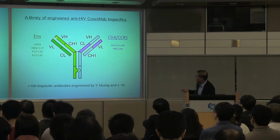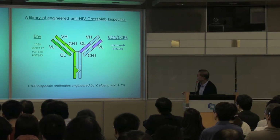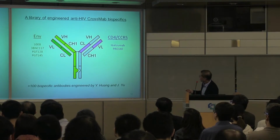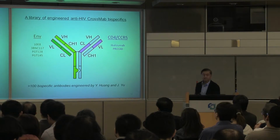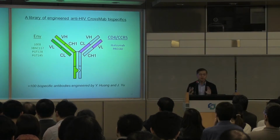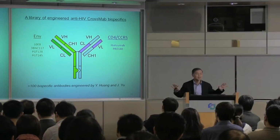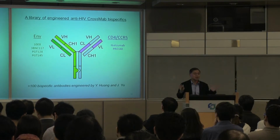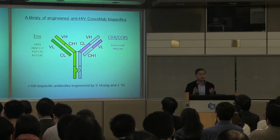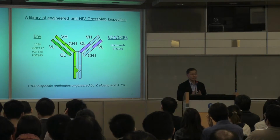So we would take the heavy chain gene of one antibody and the light chain gene of another antibody and mix it in with the heavy chain of a second antibody with the light chain of another. But for those of you who think about these things, if you mix those 4 genes in, you're going to get 10 different antibody species because the pairing will be more or less random. So how do you make sure the pairing is of the specific type you desire?